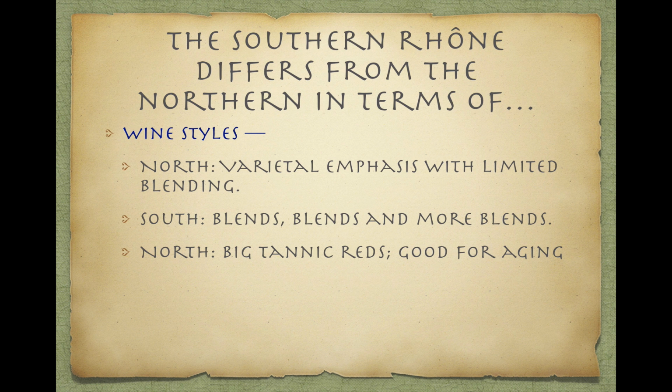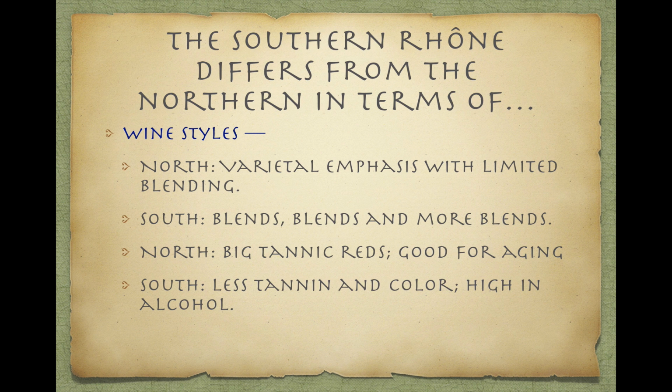Because of the emphasis on Syrah in the north, reds from that area tend to be big and tannic, and can usually stand to age for a while. But in the south, thanks to the starring role played by Grenache, the reds are lighter in color, body, and tannin, and usually pack a little more punch in the alcohol department. Finally, the south makes rosé, a style absent from the north, with several appellations in the area producing pinks, and one appellation, Tavel, making nothing but.